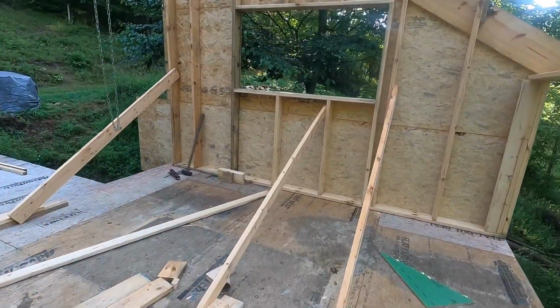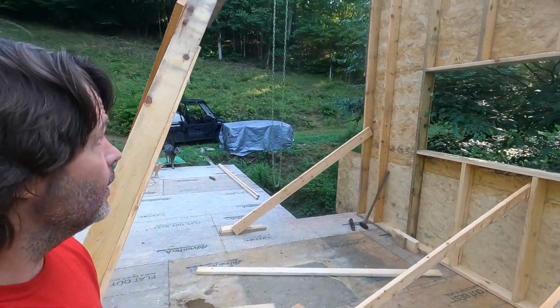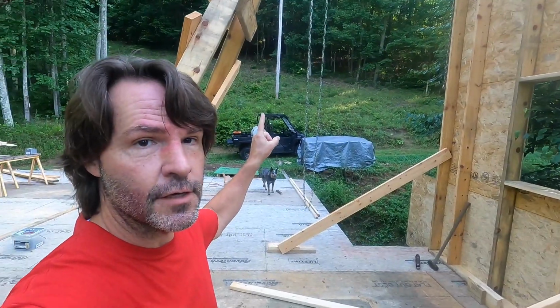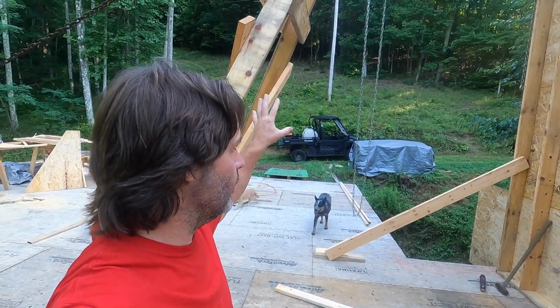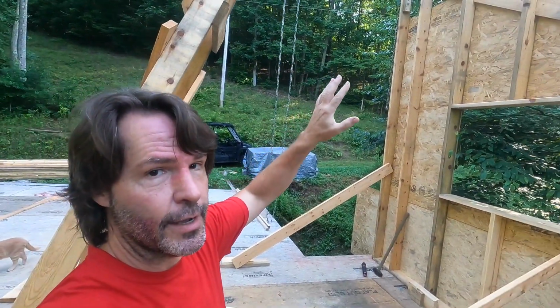So what we're seeing right now is kind of the living area of the Airbnb space. Up here, if you can imagine, is going to be a loft. So we are going to have a loft in it as well, which is part of the reason why we have the extra height. We also wanted that kind of Saltbox roof line shape, and it's going to be adjusted, of course, from a standard Saltbox shape, but that was our goal.